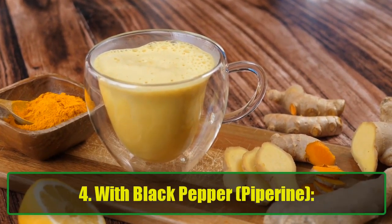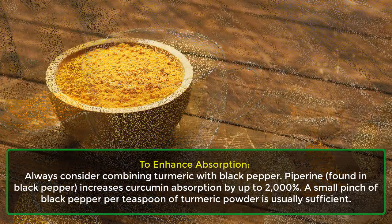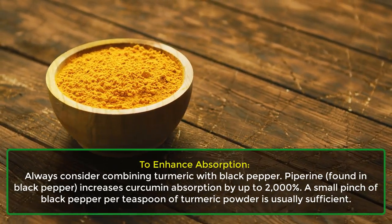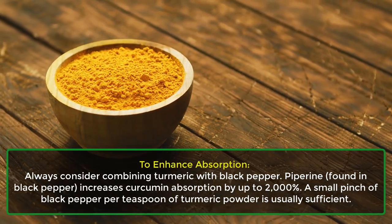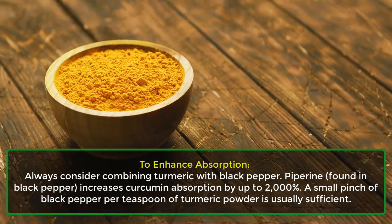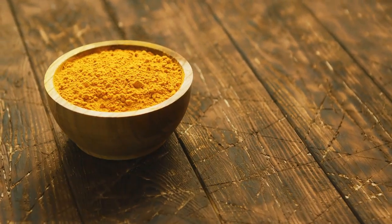4. With black pepper, piperine. To enhance absorption, always consider combining turmeric with black pepper. Piperine, found in black pepper, increases curcumin absorption by up to 2000%. A small pinch of black pepper per teaspoon of turmeric powder is usually sufficient. 5.